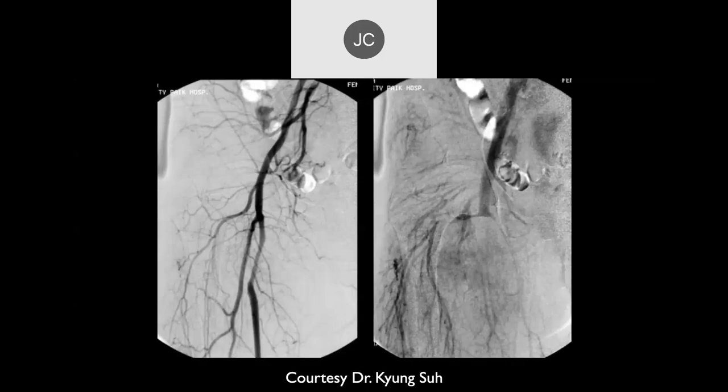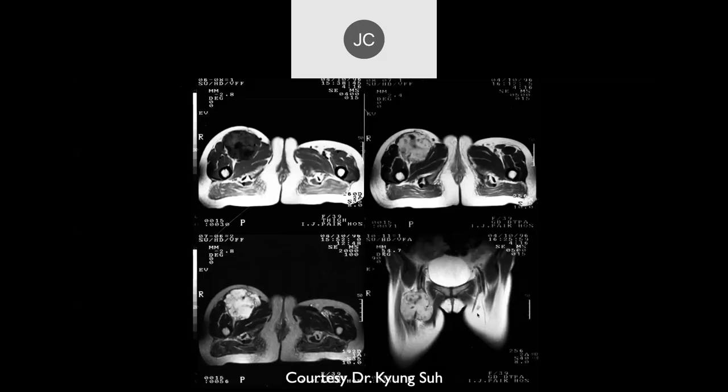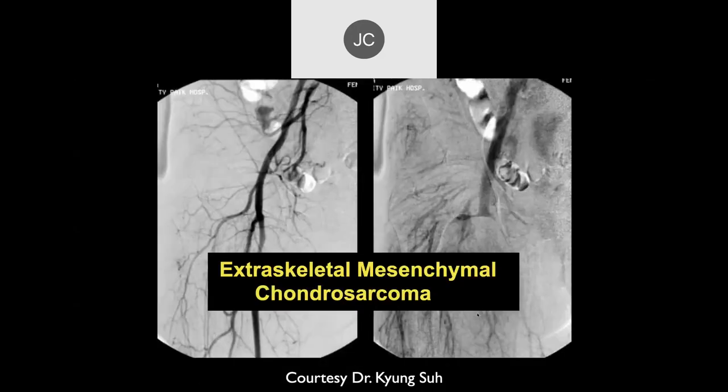Here's the arterial and venous phase of the angiogram. Is that the feeder? I think we have feeders coming down here, and then here we can see a compression of the vein with what looks like displacement of vessels around this mass. And this ended up being an extraskeletal mesenchymal chondrosarcoma, another uncommon malignant chondroid lesion in the soft tissues.